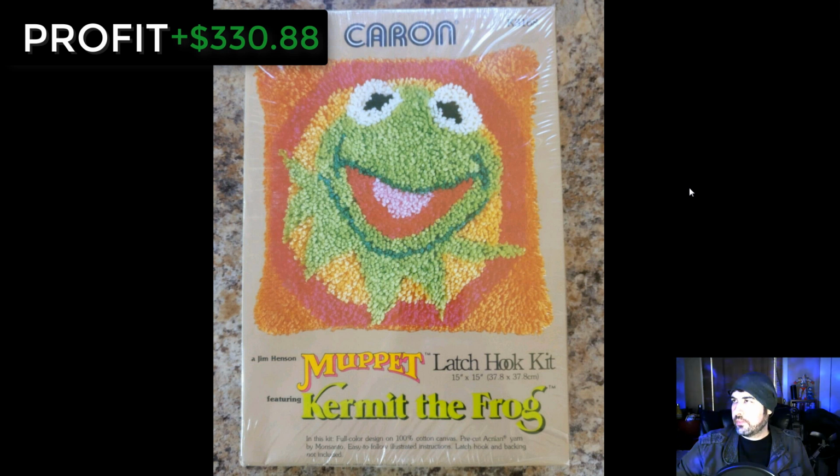It has been probably close to a year I've had this. I don't know if I've had it listed for a year. You know, it takes me a while to list things. But anyway, $27.07 was the final profit, so I'll take it.